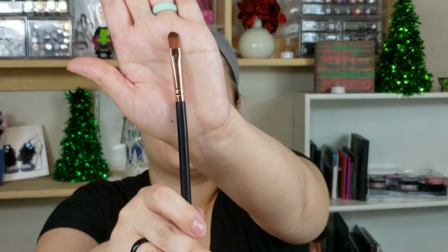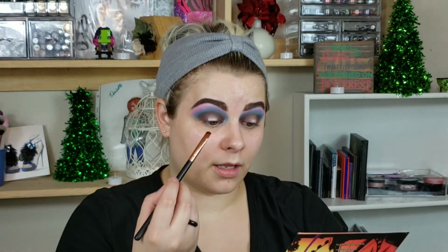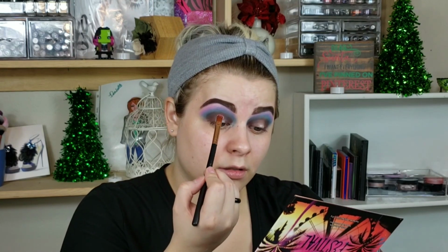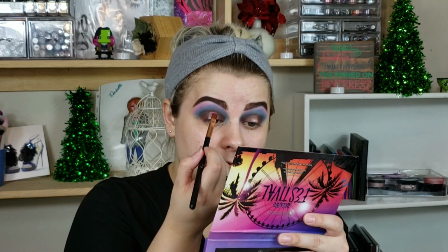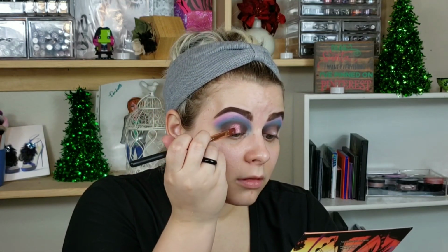I'm gonna take this kind of flat shader brush here, and I'm going to go into the shade Solstice, and I'm going to run that right in the center of the halo eye, and then I think I'm going to, might need to wet my brush. You know what? I'm gonna wet my brush. Probably doesn't help if I hold a mirror in front of my face. So good at that lately.